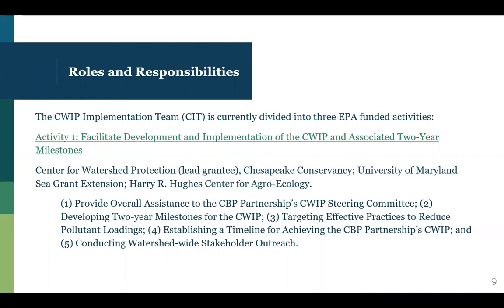So additional roles and responsibility, the CWIP is divided into three activities, three EPA funded activities, or third-party grantees as described earlier. So the first activity, which is what we're really talking about today, is to facilitate the development and the implementation of the Conowingo WIP and the associated 2-year milestones. This process is being led by this group here. So the Center for Watershed Protection, with support from the Chesapeake Conservancy, University of Maryland Sea Grant Extension, and the Harry R. Hughes Center for Agroecology.